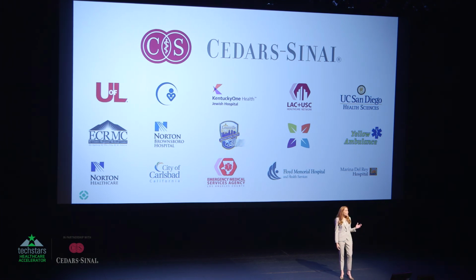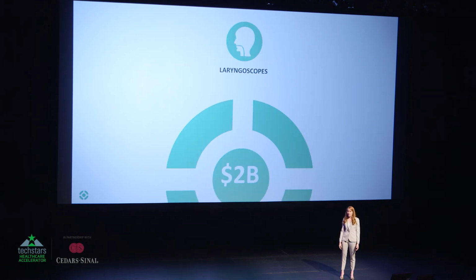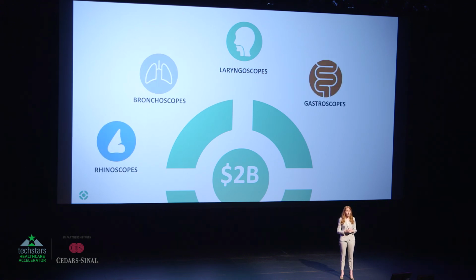Now, the incredible thing about this technology is that it doesn't just apply to the $2 billion laryngoscope market. Our vision is to become the IoT platform for imaging devices. We're developing out this hardware and software for the laryngoscope, and from there we'll develop out other low-cost disposable imaging devices that all connect into one easy-to-use platform for a total addressable market of $10 billion.